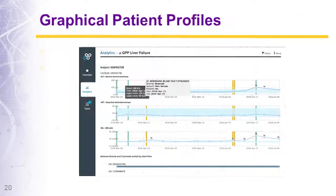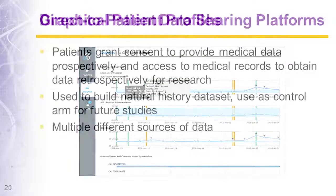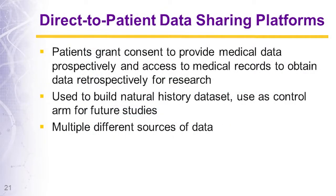So these analytics tools, like the ones that PROMETRIKA uses, can produce visualizations like graphical patient profiles, which helps you visualize the data on a per patient level with live data at any given point in time. So one interesting side effect that came out of having to run natural history studies during COVID was that it acted like a catalyst for the development of innovative data collection methods.